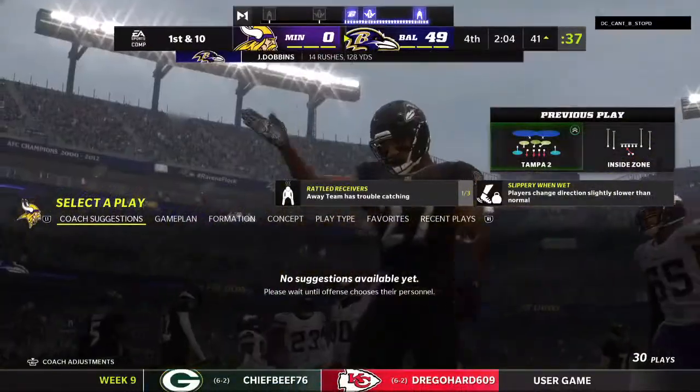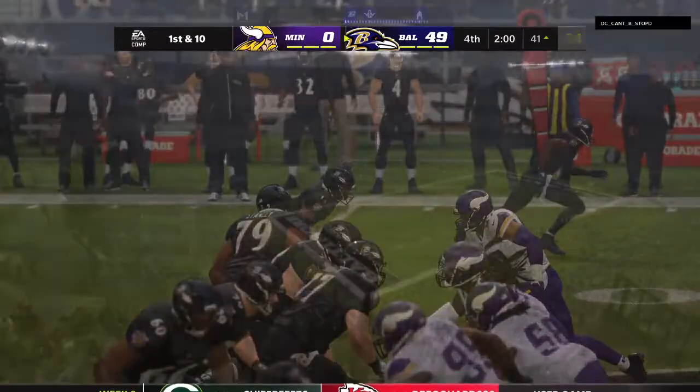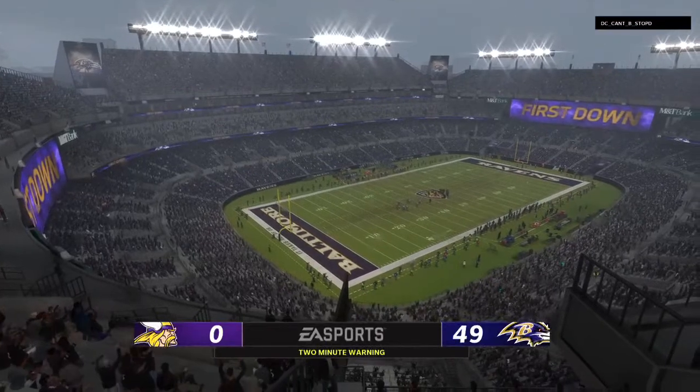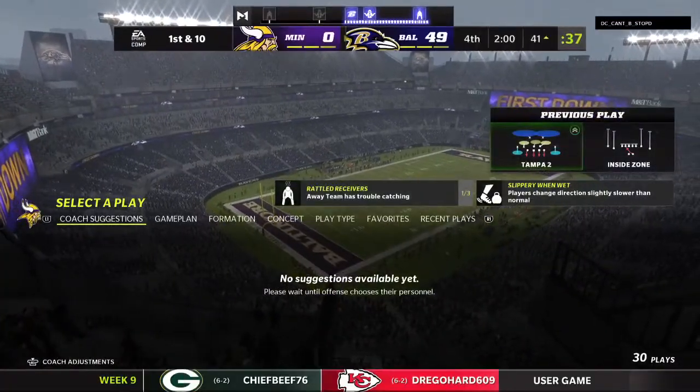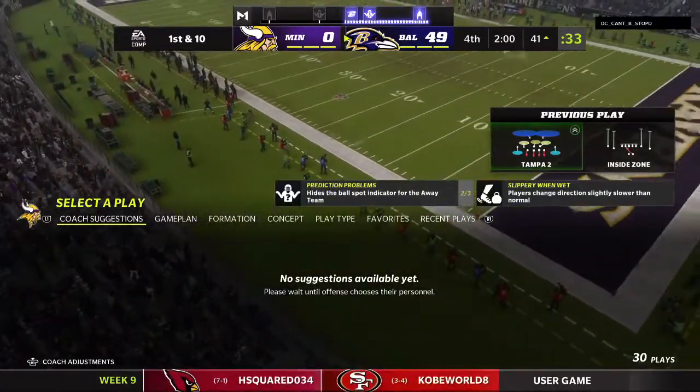And they're well past midfield, just a yard or two shy of the 40. 128 yards rushing for him now as he has been tremendous all day long. Just 2 minutes remaining here in the fourth quarter of what has been a one-sided affair.